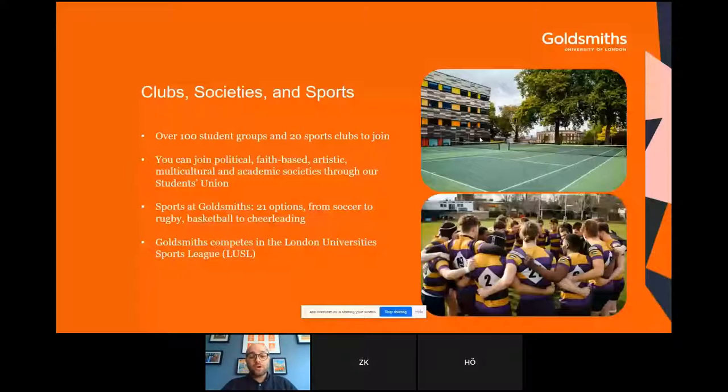So we have over 100 student groups and 20 sports clubs at our university. And these range from politics to faith-based groups, artistic, multicultural, academic societies, and obviously sports clubs. We have 21 different sports clubs, from soccer to rugby, basketball and cheerleading and dance and all things in between. And also our teams compete in the London University Sports League.